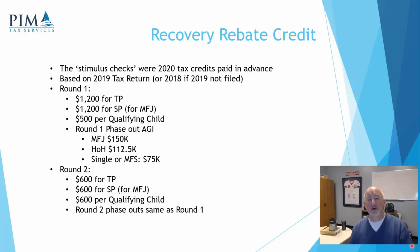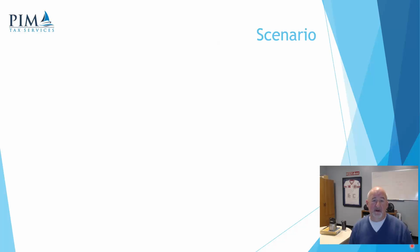Now, the recovery rebate credit is there on the tax return to reconcile the amount of economic impact payment that you got. If you didn't get all of the economic impact payment you were supposed to get, then the recovery rebate credit is there to make it up to you so that you get it all when you file. However, because the IRS based the economic impact payments off of 2019 tax data, and now we're going to true it up on 2020, there's some wiggle room. Let me show you a scenario that I see.